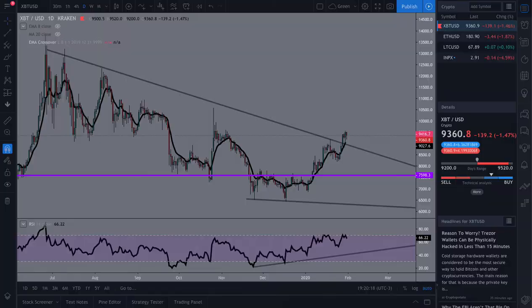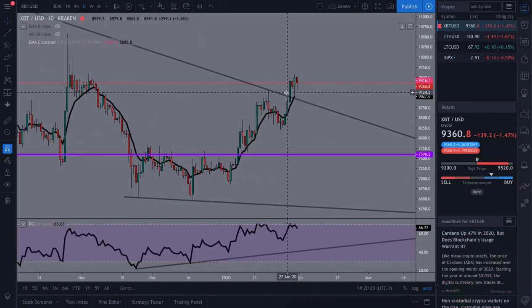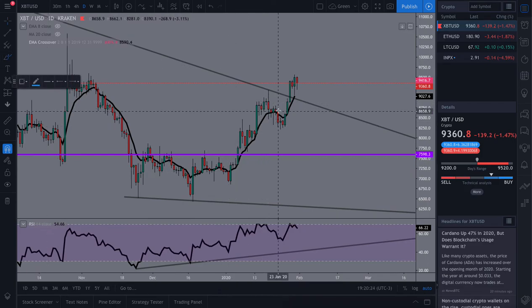A quick look at Bitcoin. So last week we were in this area here, right in here. I had mentioned then that if we continued to push higher here, I would enter back in long. So I did that, and I am currently long with a stop a little bit worse than break even. So most of my risk is already gone from the trade.